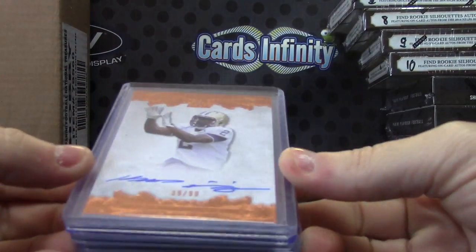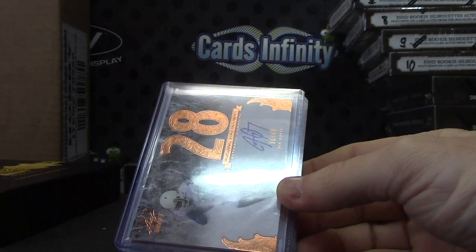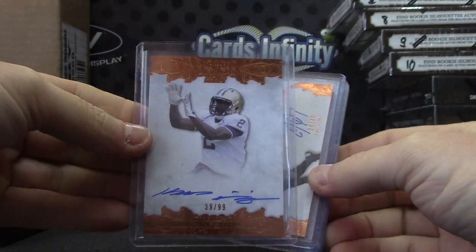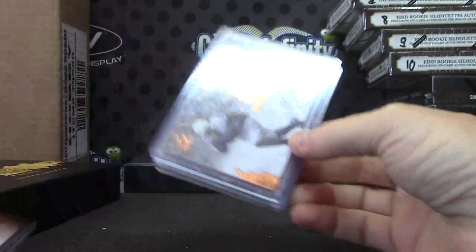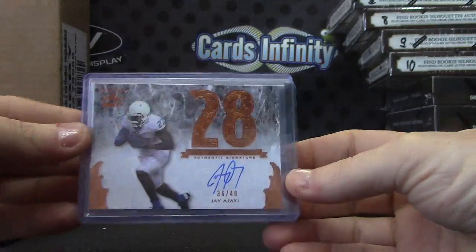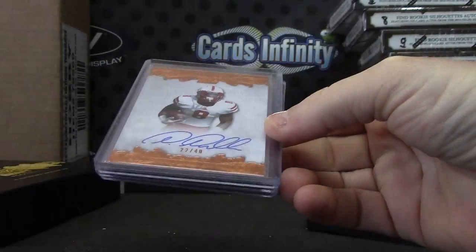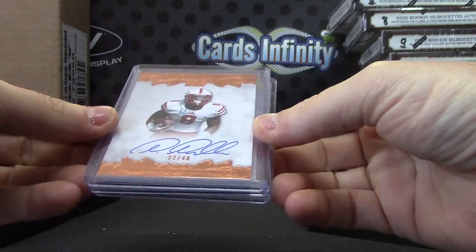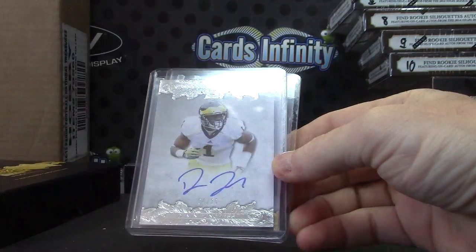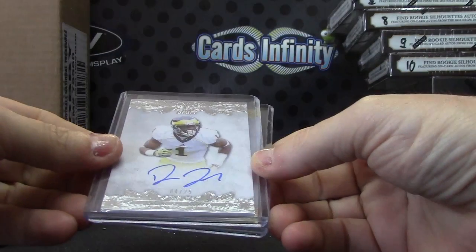Drop that there. Numbered to 99, that is Williams. Let me make sure. Yeah, Kason Williams. Numbered 39 of 99. Jay Ajayi. Numbered to 40. So hard to read these. Amir, that one's numbered to 40. Amir Abdullah, numbered 4 of 25.